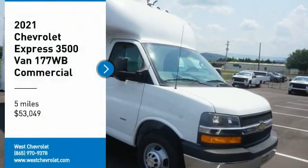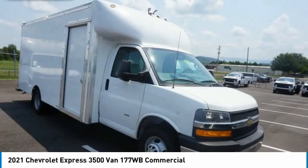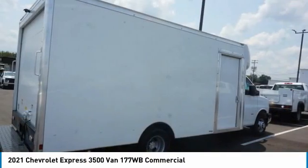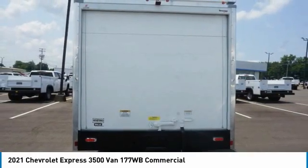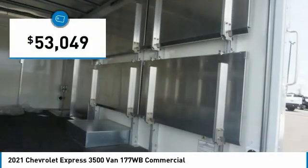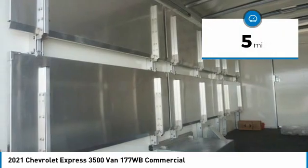We are pleased to show you the 2021 Express. The Express offers massive spaciousness, style, safety, and a surprising amount of optional features. With enhanced towing and hauling capabilities, the Express is built to get the job done and is priced below $55,000. This vehicle has less than 100 miles.